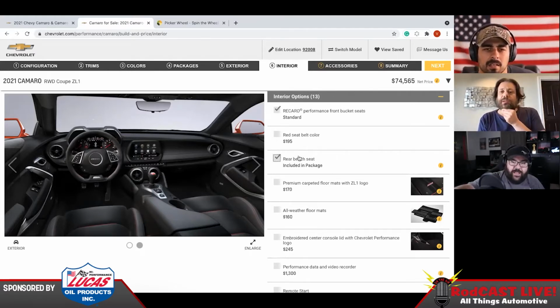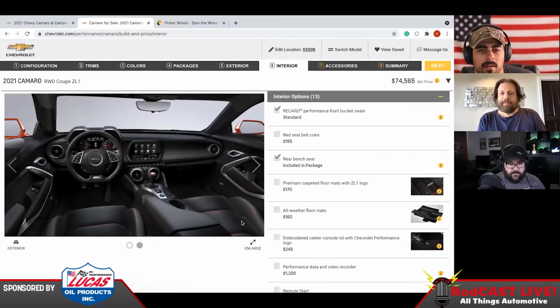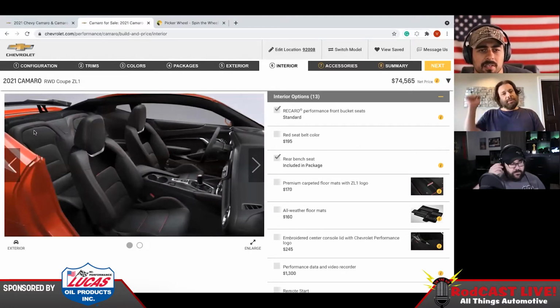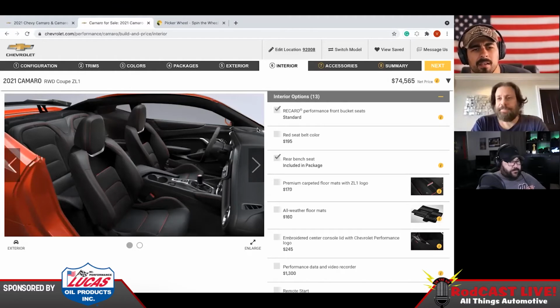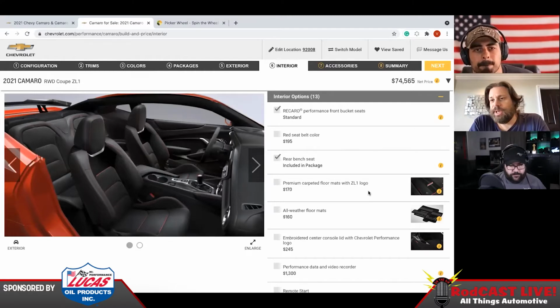Click the little eye. I thought rear bench meant it's just a shelf. Oh. Maybe I'm wrong. Can you rotate the interior picture? Yeah, no. So you get actual seats. I'm shocked. I would think that they would give you an option for like a crossbar or something, a delete. In the Hellcats, you can do a full rear delete, and it's just a shelf back there.